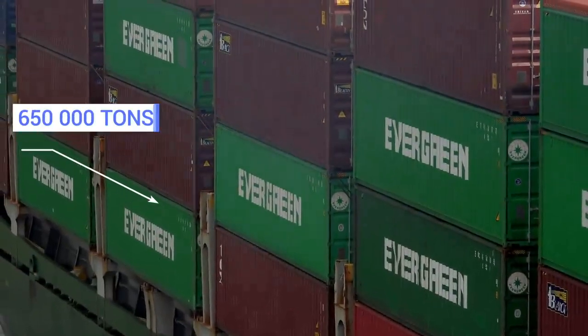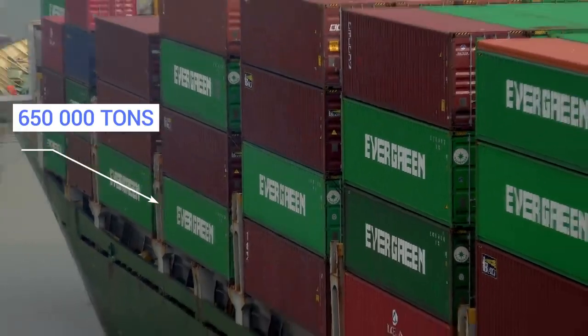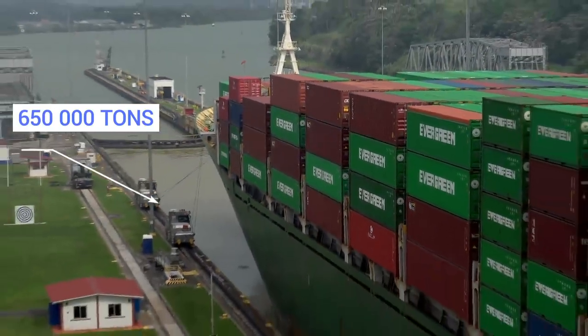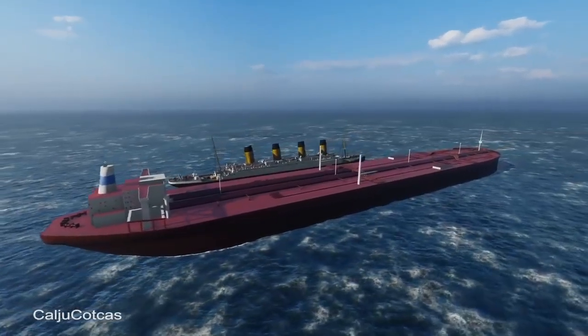When fully loaded, the displacement was more than 650,000 tons, and the bottom of the hull would submerge up to 81 feet beneath the water's surface. Building such a large vessel didn't come without its problems, though, and initially the Seawise Giant suffered from vibrations that were such a concern that the company that had commissioned it refused delivery.